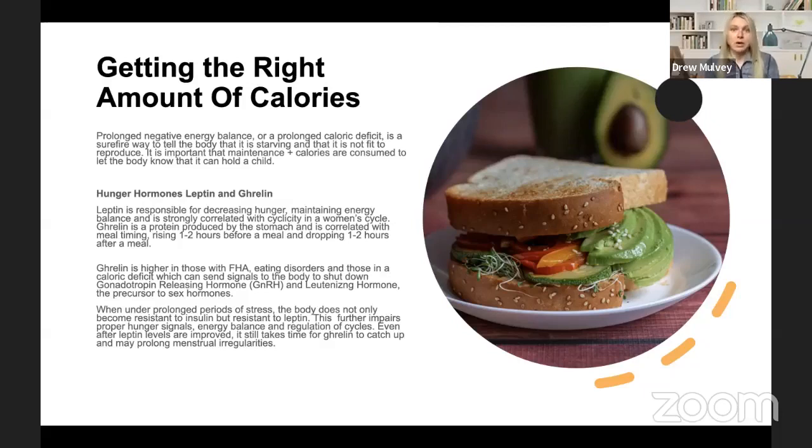Let alone if you are an endurance athlete and you're an athlete, it is good to have those times where you have those maintenance calories. There's also the hunger hormones, leptin and ghrelin, which play a role in your menses as well, which is super important for the female athlete. Leptin is responsible for decreasing hunger, maintaining energy balance, and is strongly correlated with cyclicity in a woman's cycle. You wouldn't think your hunger hormones would really be responsible for that, but they are.